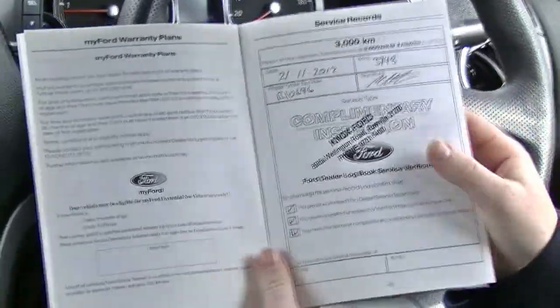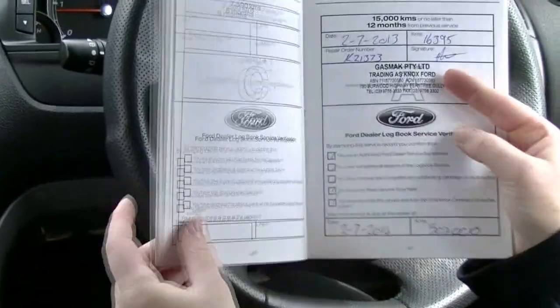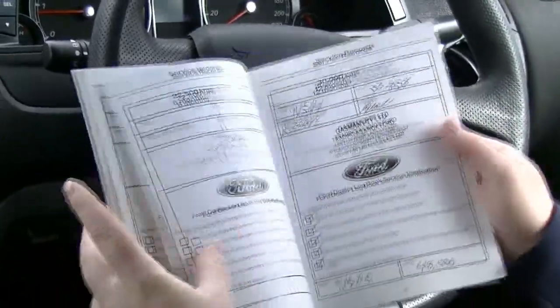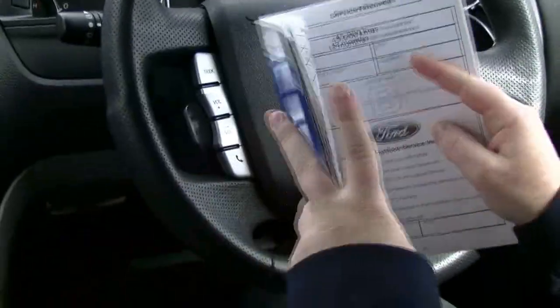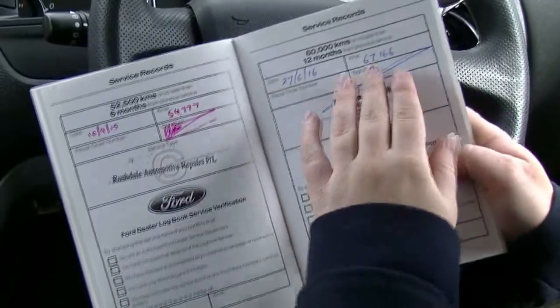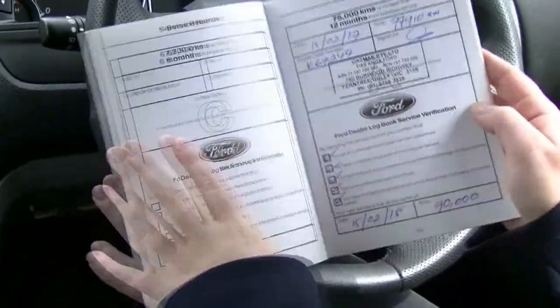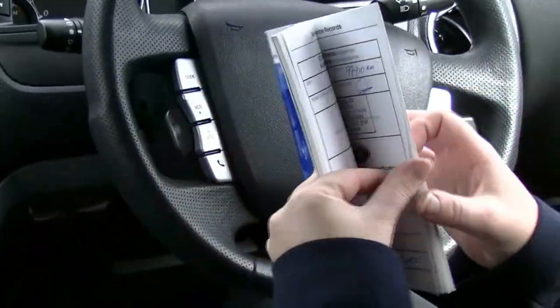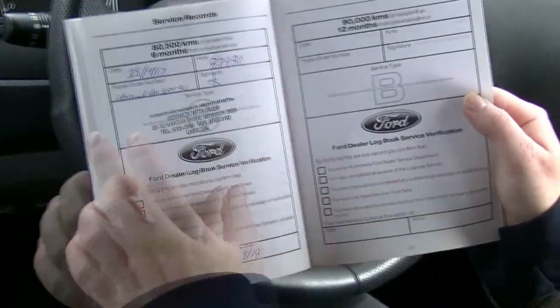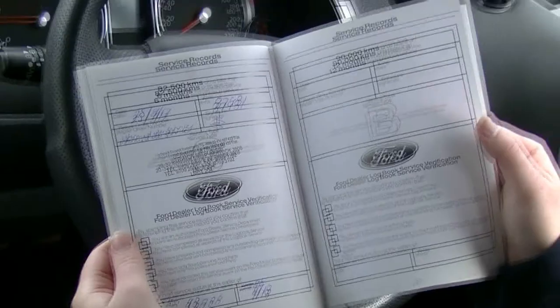So first service was done at 3,748. Then we've got our 16, 33. Now we have missed the 45. Then we've done 55, 67, 78, and 87, which is one that we did when the car came into stock.